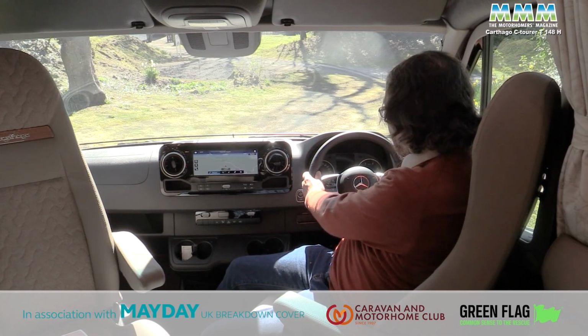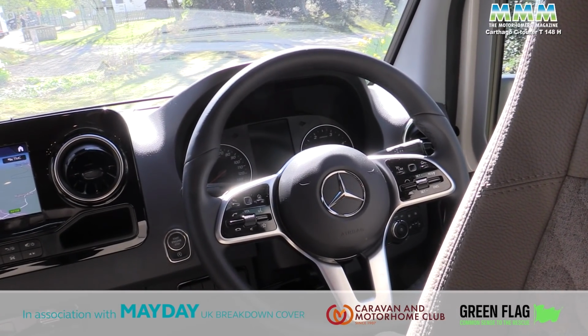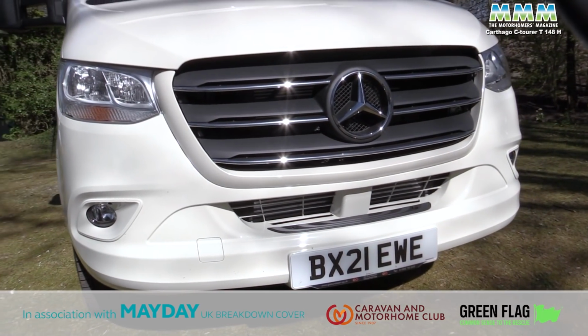You've got a nice car-like leather steering wheel, very clear instrumentation. It all works really well. If you're used to a Mercedes car, you will love this.